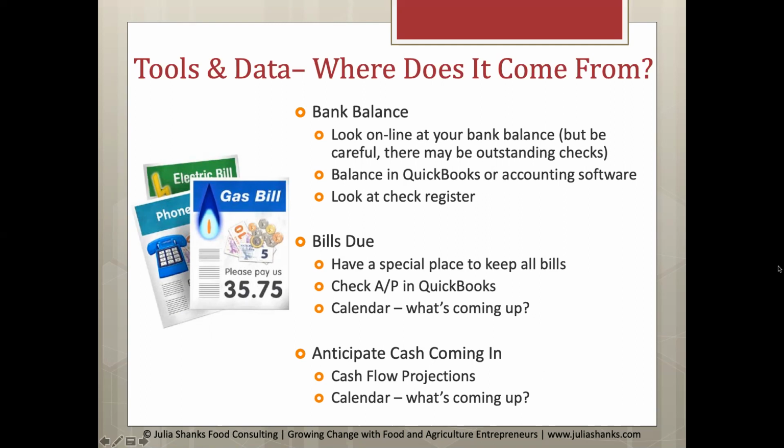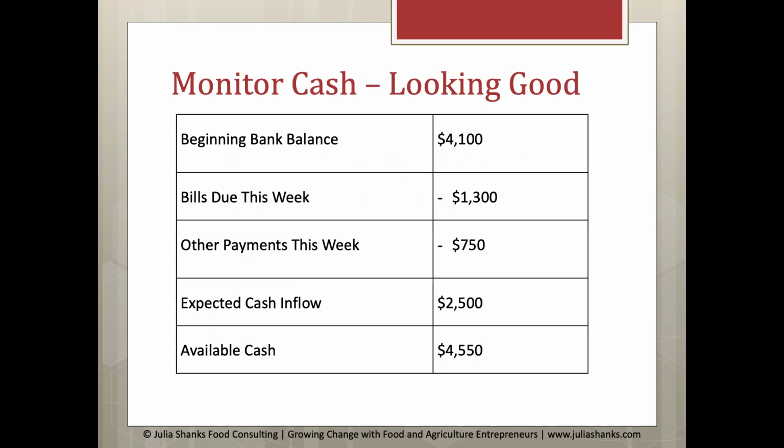So how do you actually go through this process? You want to start with your beginning bank balance, and you say, okay, I've got 4,100 in the bank. And then you say, all right, these are the bills I have coming up this week. These are my other payments. And your expected cash inflow, you know that you're going to a farmer's market. You anticipate that you're going to get a few CSA checks to come in.